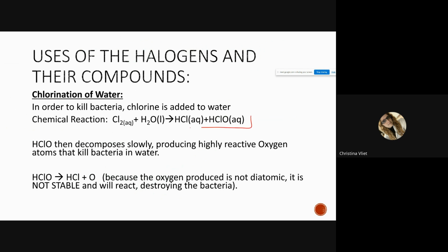So this is the chemical reaction that kills bacteria, actually. So when chlorine's added to water, which is, you should hopefully know that that's what they do in pools, right? You put chlorine in pool water, and what that does is it kills the bacteria. Where does the bacteria come from? Our skin. Some people use the bathroom in the pools. And so this reaction is intentionally done. They add chlorine to pool water.